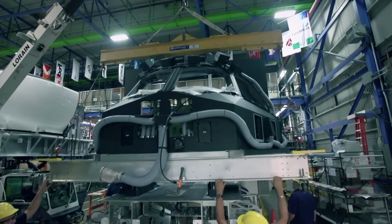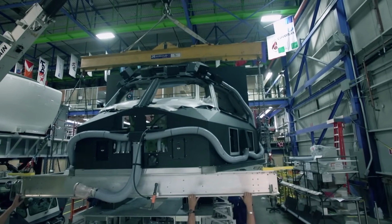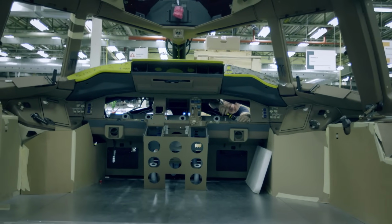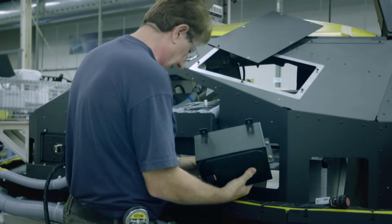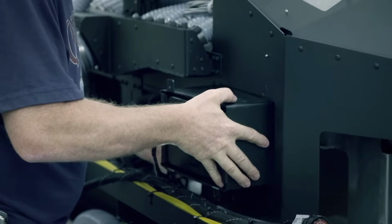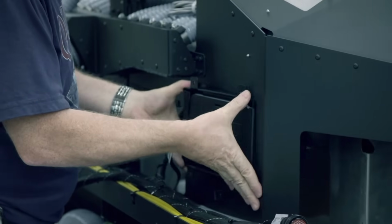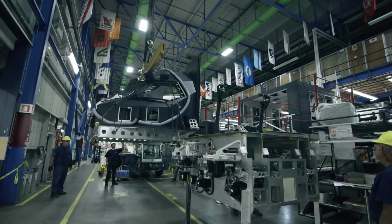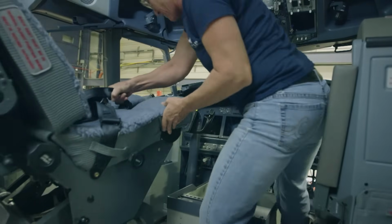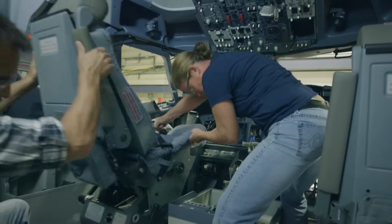The cockpit module sits on top of the flight control unit and gives the interior of the simulator the look and feel of the inside of an aircraft. Built-in speakers broadcast everything from the roar of takeoff to the thunk of landing gear being deployed. Once the module is completely outfitted, it's raised onto the carriage and secured. The rest of the interior components are installed.